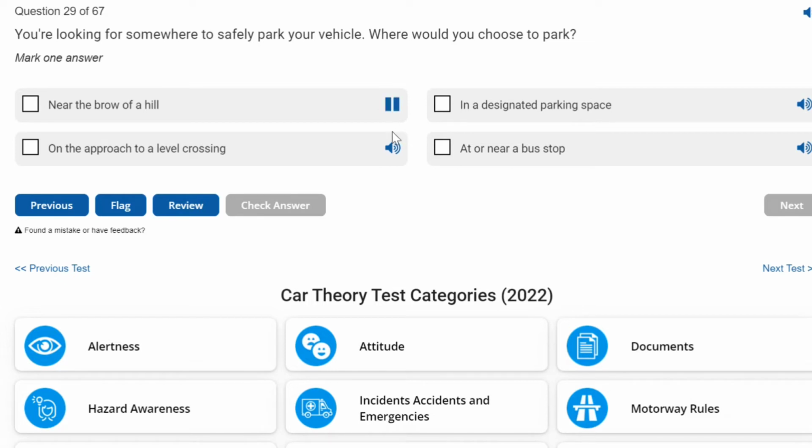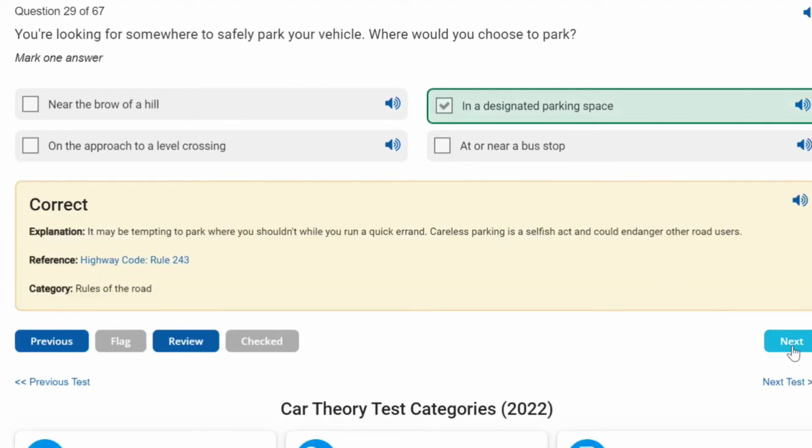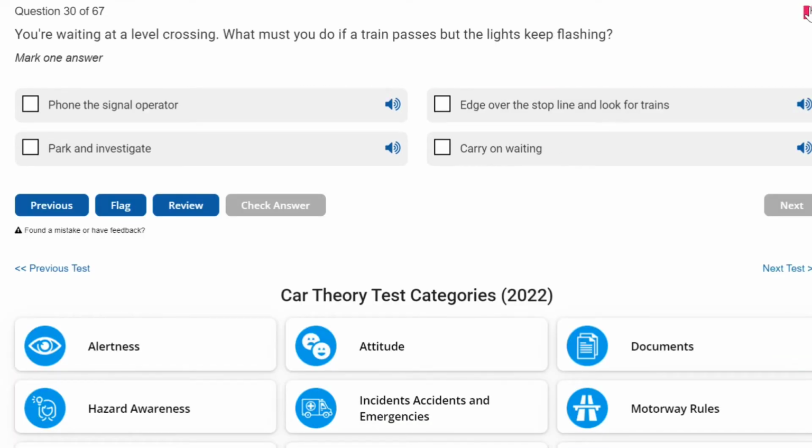You're waiting at a level crossing. What must you do if a train passes but the lights keep flashing? Phone the signal operator. Park and investigate. Edge over the stop line and look for trains. Carry on waiting.